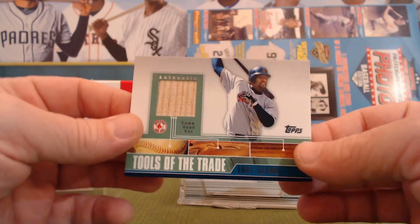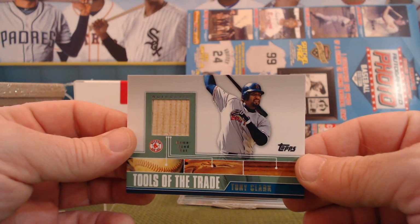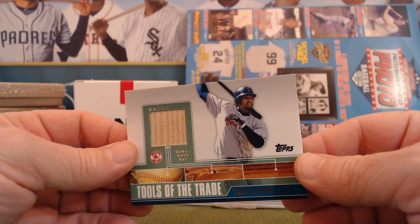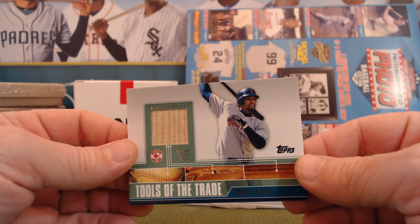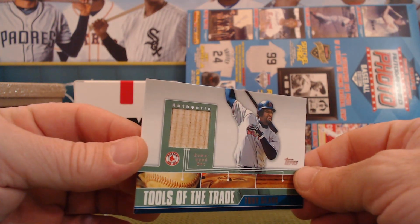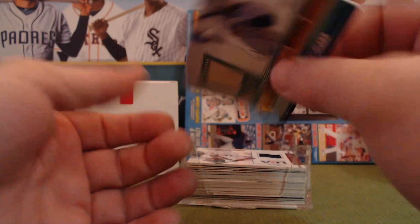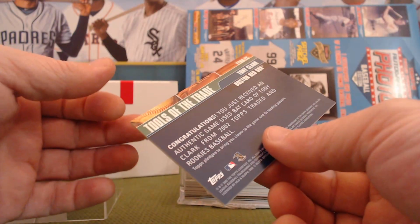Next up, Tools of the Trade. There's a Tony Clark. That looks like from his time in Boston, which would give that to Mike D. That is a bat relic. Game used. Does not appear to be numbered.